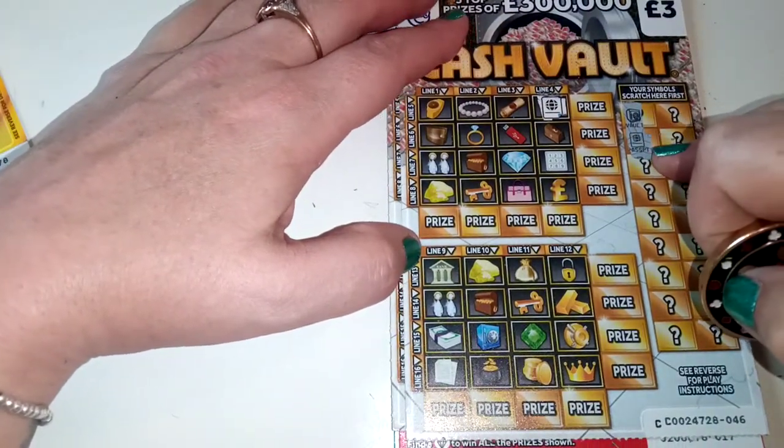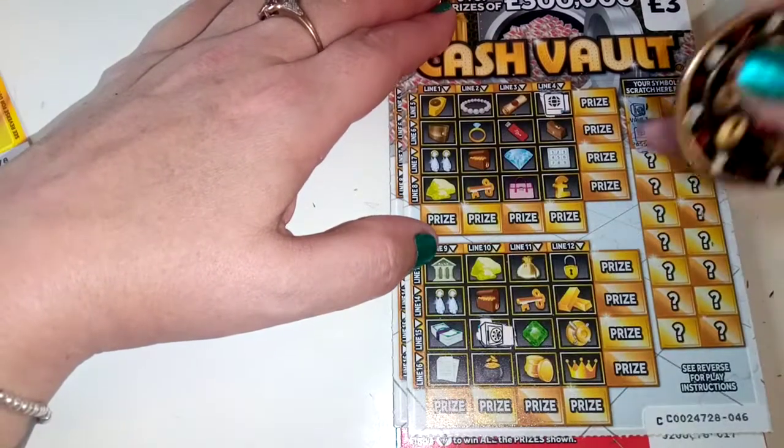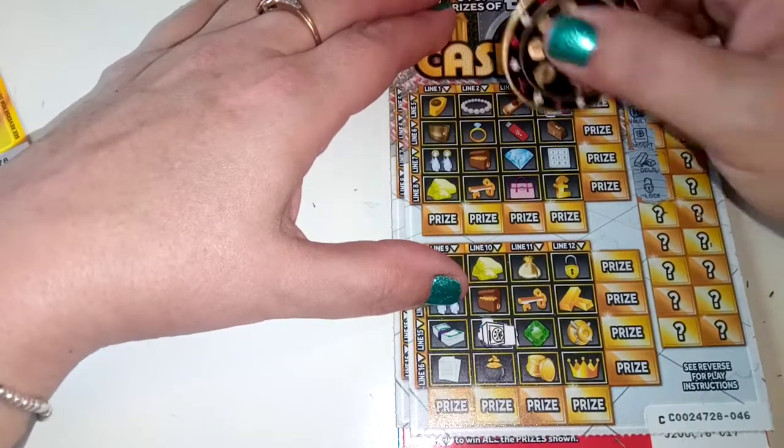So vault and passport. Vault here. Gold and lock.